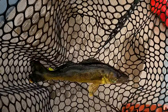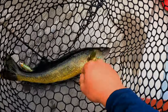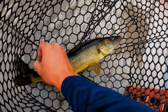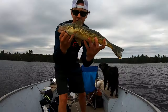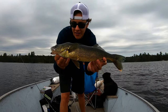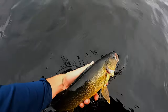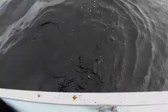He looks like he's in the stock size. Look at the colors on him. Gorgeous, gorgeous golden walleye with a little bit of blue right there. That's really cool. On the swim bait. And he crushed it as well. First walleye of the day. That's the species we're targeting. It's a feisty one on the chartreuse swim bait. You like this one? There he goes. Fish number four.